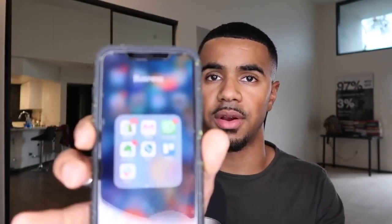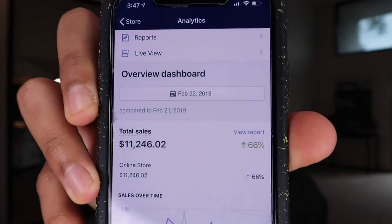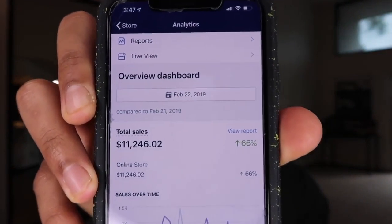I wanted to just pull up my Shopify app. It's not a screenshot. I'm going to go right there onto the Shopify app. I pull up the date, as you guys can see right there, on the 22nd of February of 2019, we did $11,246 in one day.